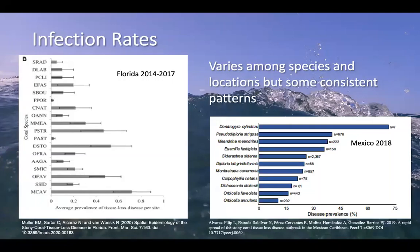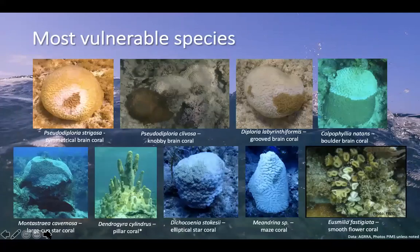And just to show a little bit more about some of the reported infection rates, this is from Florida and Mexico. All these on the vertical axis are different species of corals, and the prevalence, the percentage or proportion of corals infected with this disease at each site is shown. And you can see for some species, again, well over half the corals, up to 70 to 80% were infected. And you can see a broad range of different species, more than what was reported in the initial outbreak, being infected. So it varies a little bit from place to place, but we can see some patterns emerge, particularly with susceptibility or vulnerability of species to the disease.